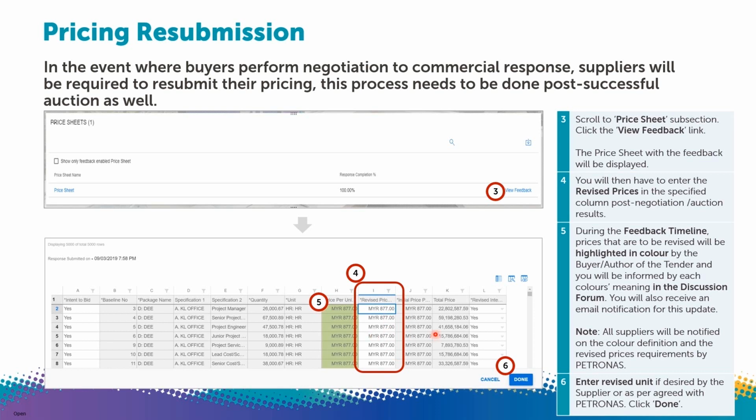All of you will be notified on the color definition and the revised price requirement by Petronas. So please observe all the descriptions and instructions provided by the buyer, because requirements may vary from tender to tender. After you have updated all of this information, you simply have to click Done here.